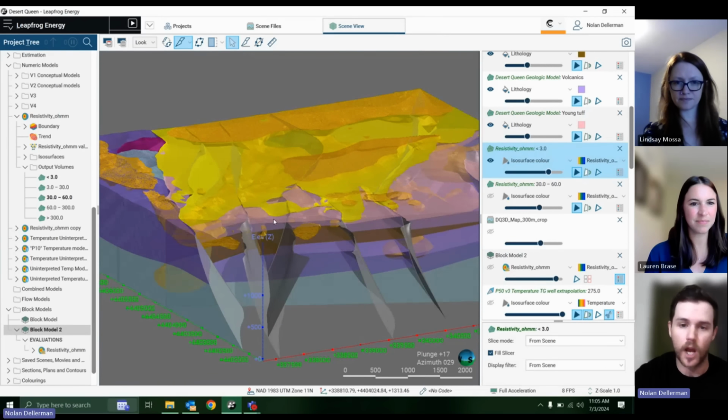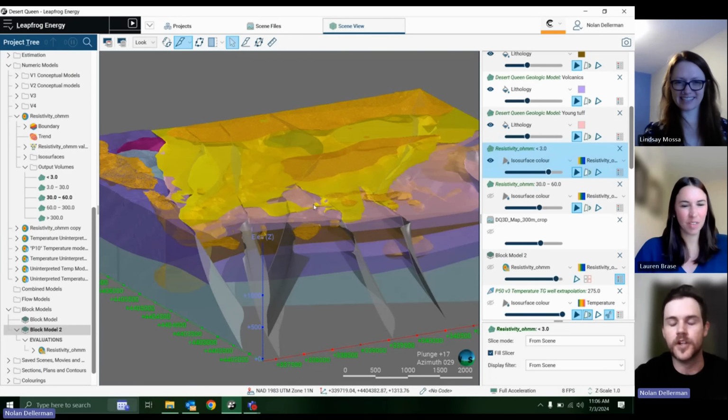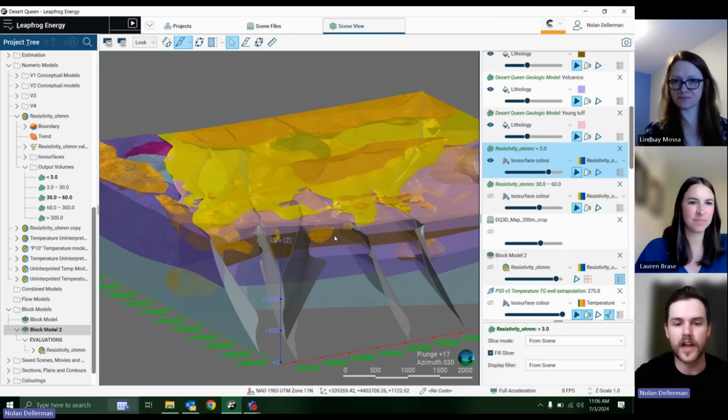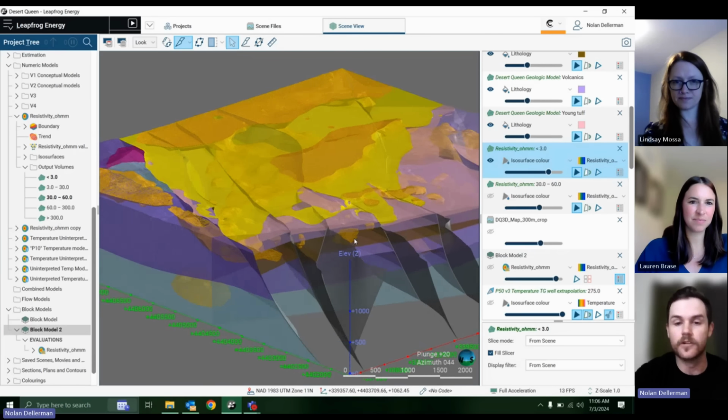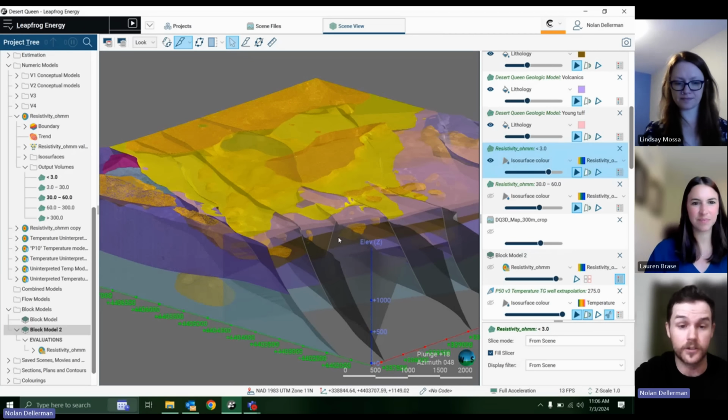The orange blobs you're seeing here are resistivity values that have been modeled in the subsurface of this area that are less than 3 ohm meters. That might be meaningless to most of you, and it kind of is to me a little bit. But in general, what that means is this is very conductive rock. And conductive rock in a geothermal system can mean many things. The main thing is that clays, or hydrothermal clay deposition, have a really conductive signature, meaning they conduct electricity, and this survey has recognized that these areas are highly conductive.